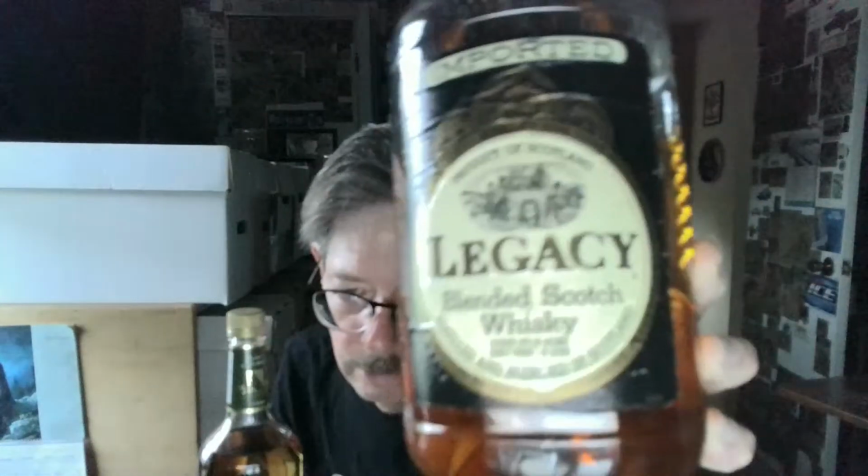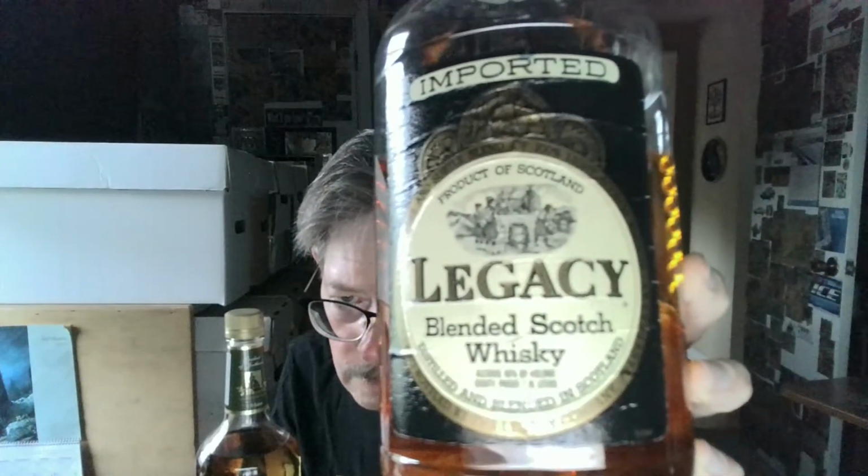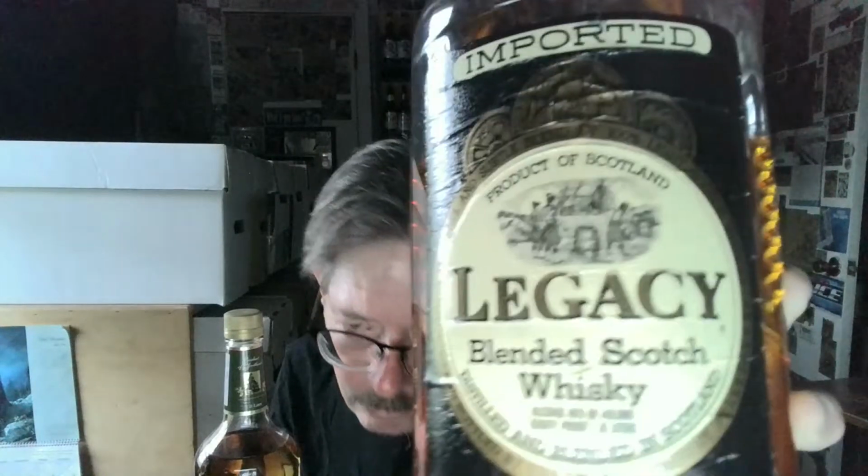Now here is the competitor Legacy blended Scotch whiskey, introduced in 1962. Actually, I can give you the month and the date, but it doesn't matter. But imported product of Scotland. They show some Scottish scenery. Some guys loading up some barrels.